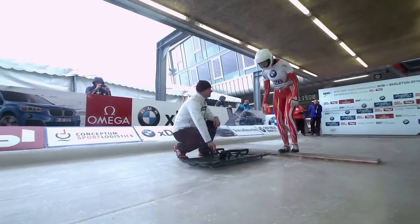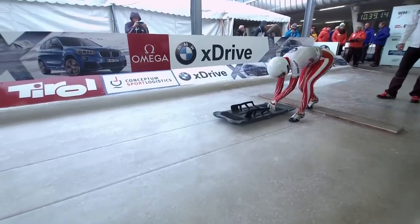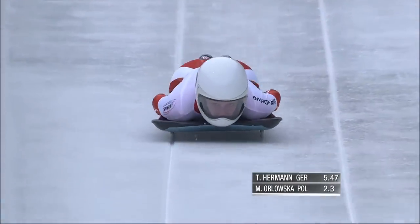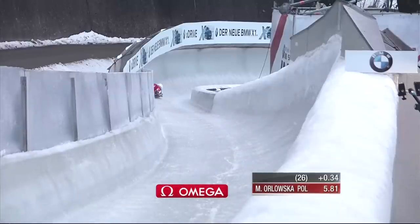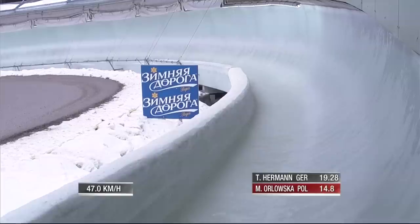Final of our sliders in the first heat of the women's skeleton competition is Marta Orlovska. Last year, she made her major league debut in the World Championships. She has yet to start a World Cup race in her career. She's only raced on this track once in her life as well, so her knowledge bank is near empty. Yeah, pretty much. About 12 minutes practice and that's it.